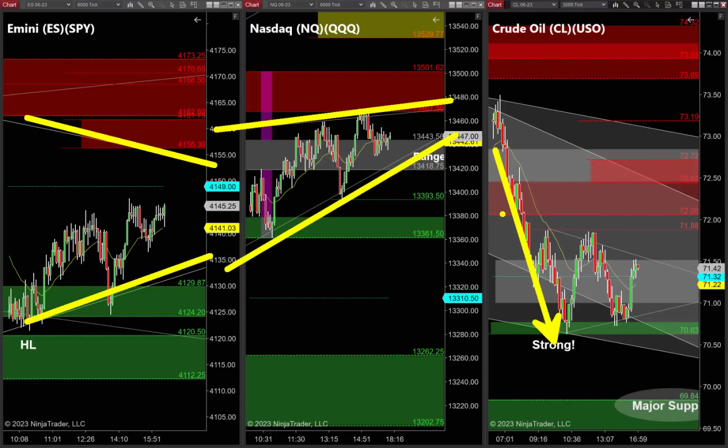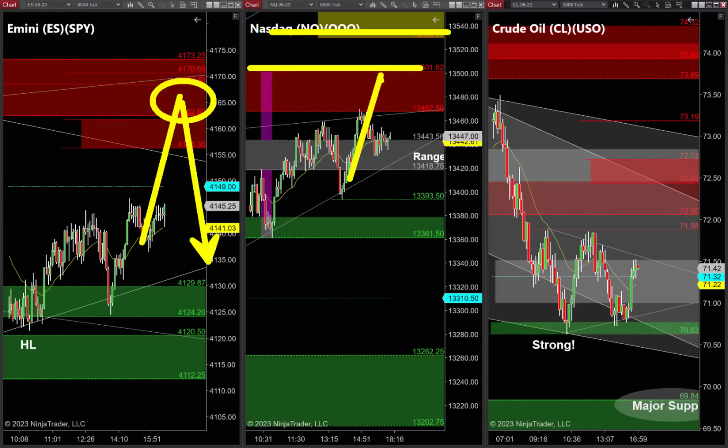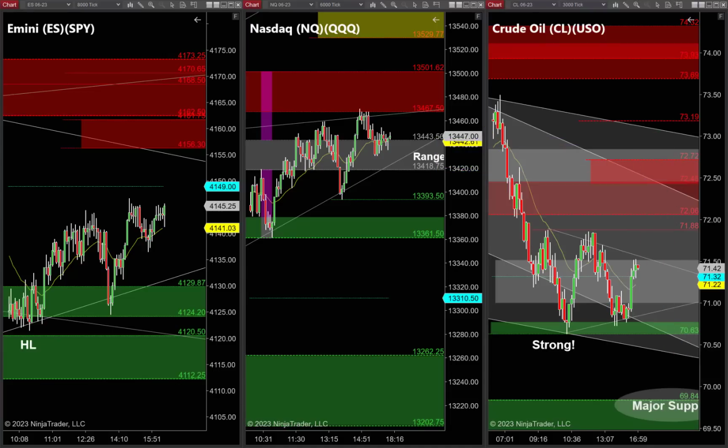All three of these are pretty different, right? But they all kind of tell us one thing, and that is bull traps, right? Bull traps appear to be where likely the easiest money will be made here for tomorrow. Bull traps above the high of that trading range on the S&P. Bull traps up inside of resistance around the high of that wedge on the Nasdaq, and definitely a bull trap, but more of a breakout pullback style bull trap, on the crude oil as well.